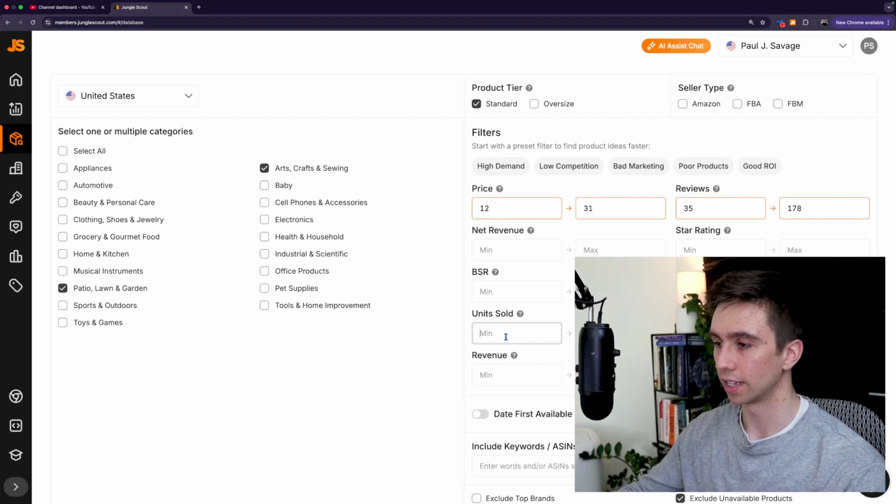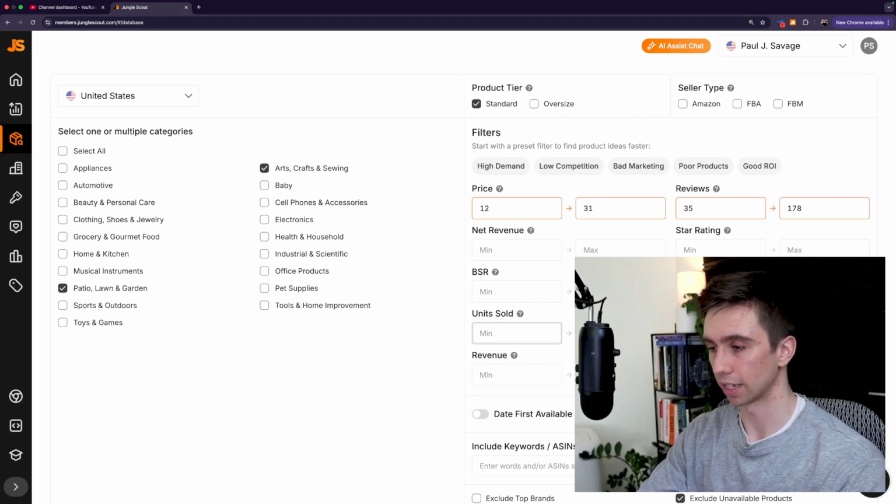So figured I'd share that. And then units sold is always 300, somewhere around there. I'm not going to, something that sells 5 units a day, the price would have to be so high for that to mean anything.